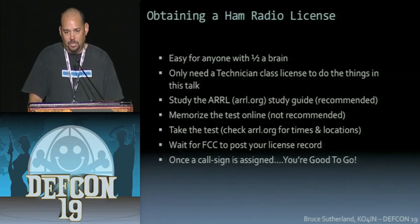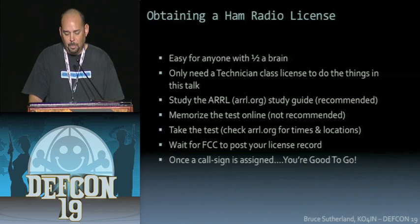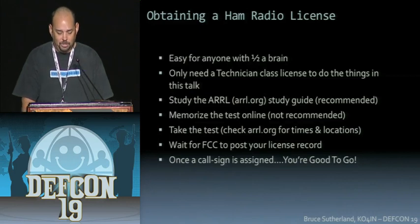Now, once you take your test and pass it, the paperwork has to be submitted to the FCC because they have to assign you a call sign. And once that is submitted, it takes about 2 weeks from what I remember. And then they're going to post it up on their database there. And once it's in there, you can start transmitting. You're good to go. You will get a paper certificate or a license that you need to post in your station and stuff like that, but you don't have to wait for that to come in to start using it.